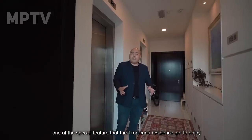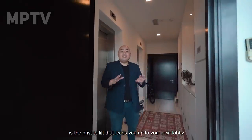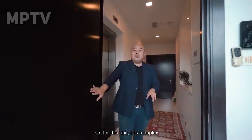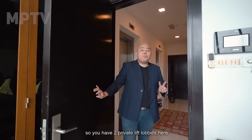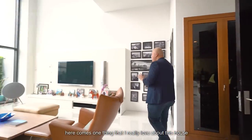One of the special features that the residents of Tropicana Grande get to enjoy is the private lift that leads you up to your own lobby. So for this unit, it's duplex, so you have 2 private lift lobby here. Here comes one thing that I love about this house.